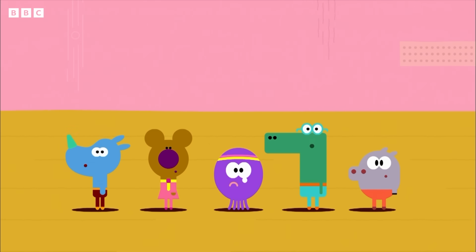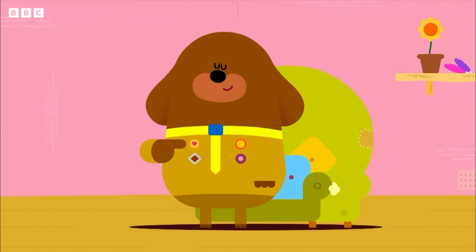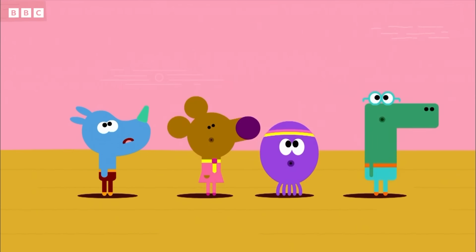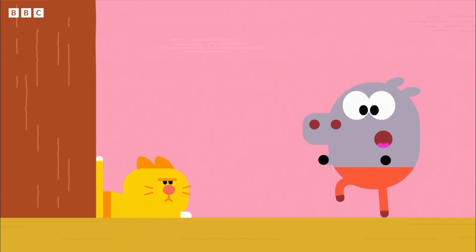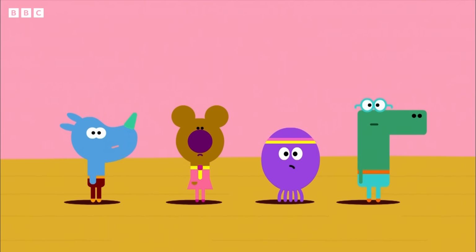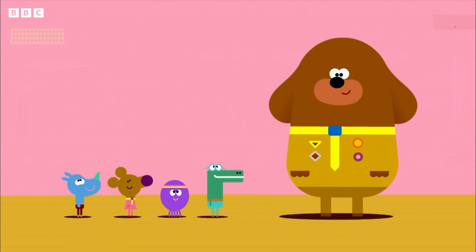We all love Enid the cat. In fact, we love all animals, don't we? Yeah! Woof! Duggee certainly does. He has his We Love Animals badge. But how do you show an animal you love it? Stroke! Stroke, stroke, stroke, stroke, stroke. Well done, Roly. That's right. You can stroke them. Can we find some animals to stroke, Duggee? Can we? Woof!